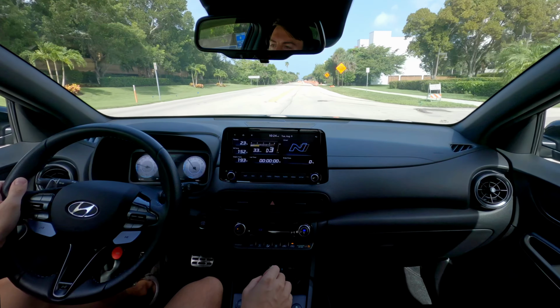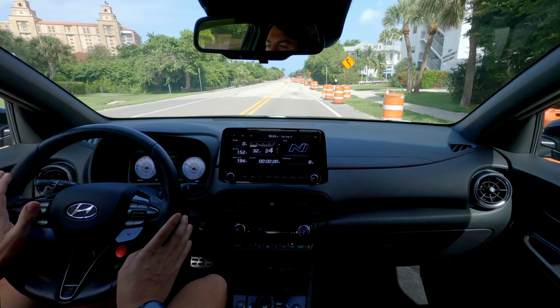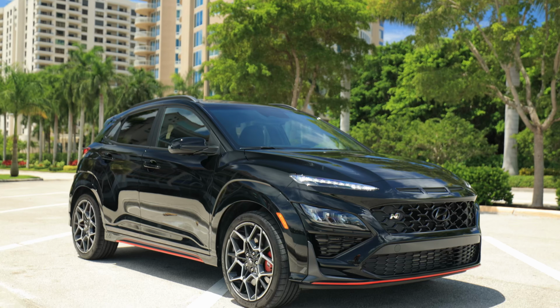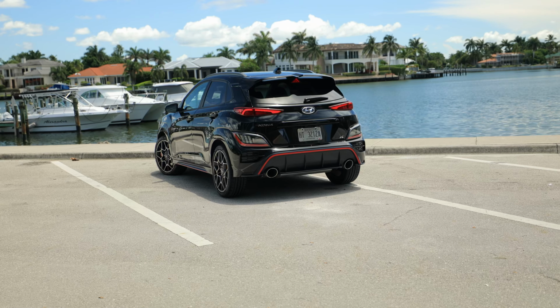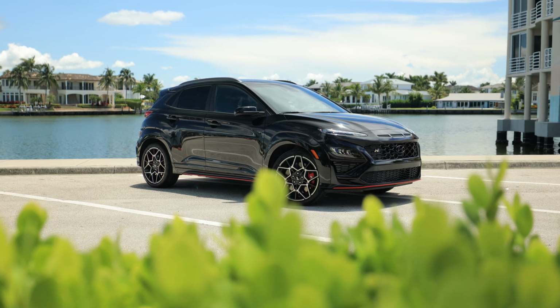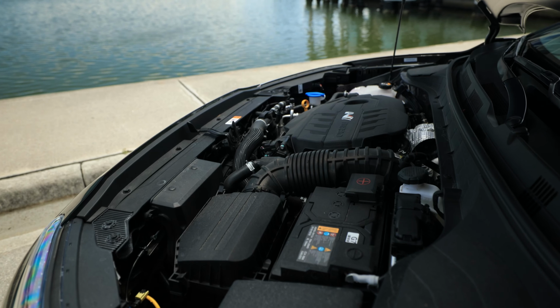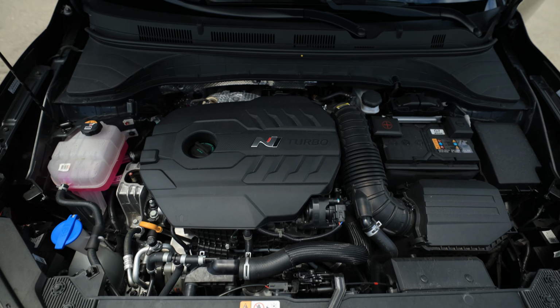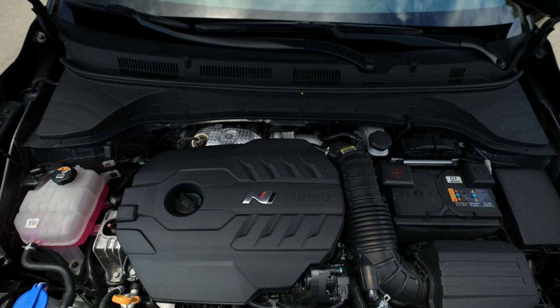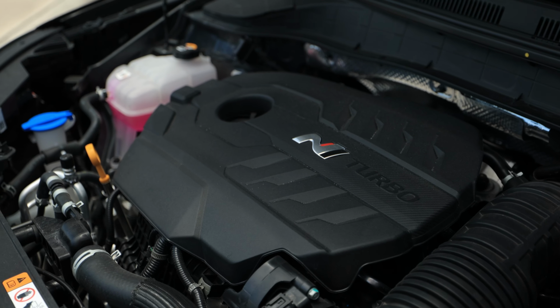The 2022 Hyundai KONA N is a vehicle that you don't think would ever exist. A somewhat hot hatch. It's almost more of a hot SUV because it sits really high off the ground compared to a typical hatchback. Underneath the hood of this front-wheel drive burnout machine is a 2-liter, 286 horsepower, 289 pound-feet of torque. This thing can do 0 to 60 around 5 seconds.